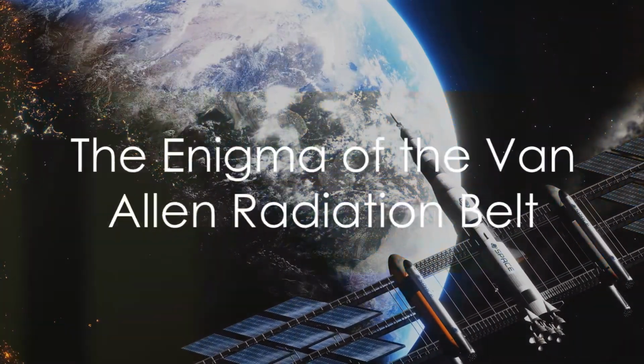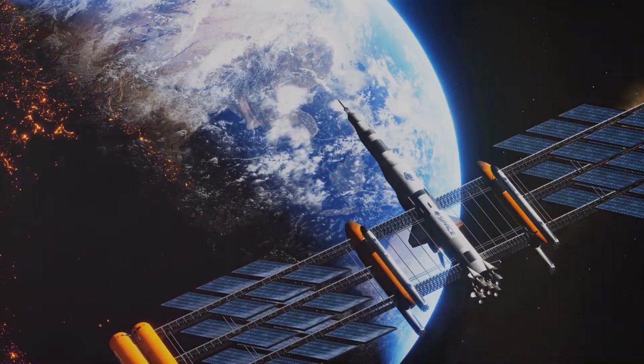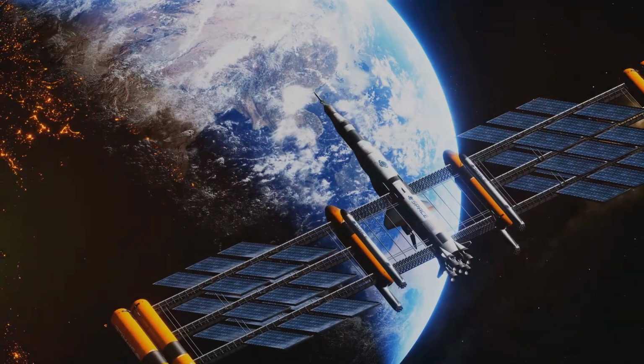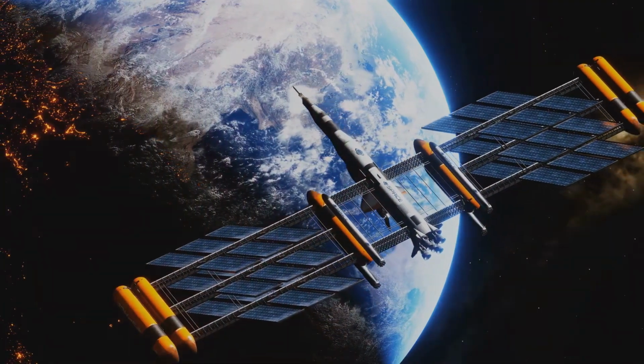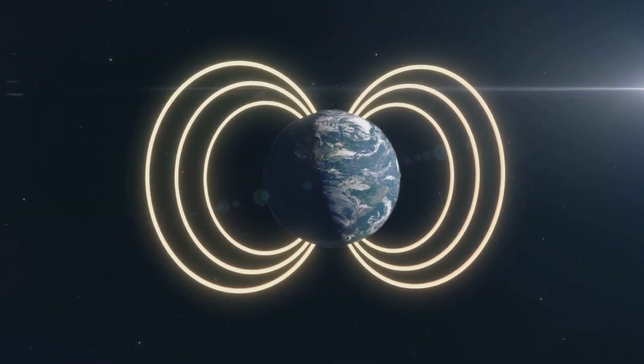Have you ever wondered what invisible forces might be lurking above our heads in the vastness of space? There's a mysterious world up there, largely unseen but deeply influential. One such hidden marvel is the Van Allen radiation belt.